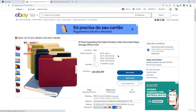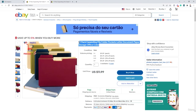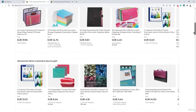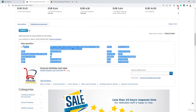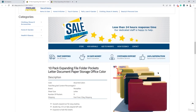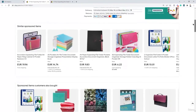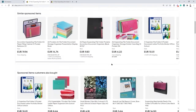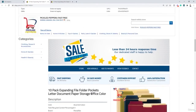We want to review the listing of our competitor. We want to see the title. We want to see if there are any deals here, of course. We can learn from it as well. We want to see the item specifics and the description. And we want to make sure our title is better than our competitor's. We have a better price. If we can offer volume pricing, that will be great as well. And that we have better item specifics and a better description.